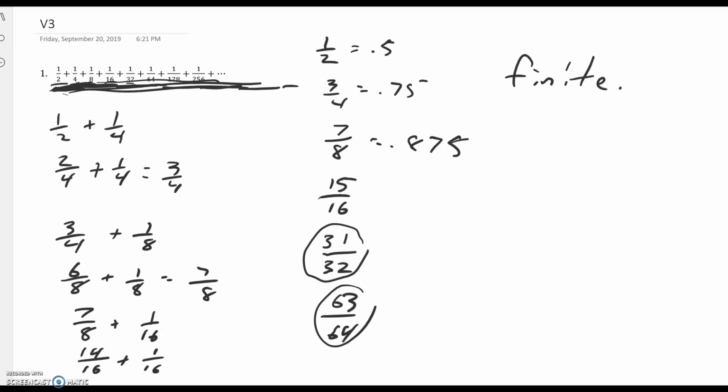Before you panic, this is one of the problems that you're supposed to do for V3, this exact problem. So you listen to this, you think about it, you organize your work, maybe try to make it more organized than mine, and do it. And try to understand that we just proved that this adds up to a finite number that's not bigger than 1. And this exact problem is what the V3 assignment is, problem 1, and you should be able to do it.